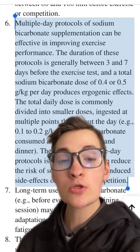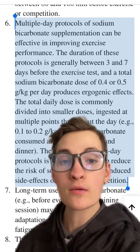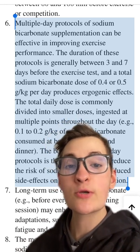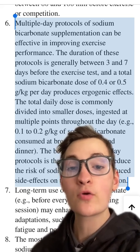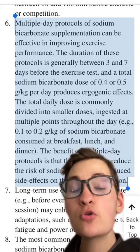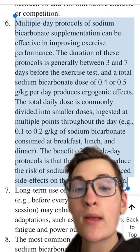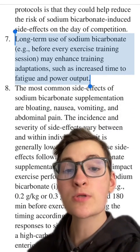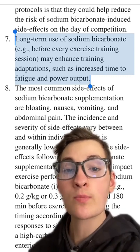There are also studies looking at multiple day protocols, oftentimes called baking soda loading. And the best strategy appears to be 3 to 7 days of about 0.4 to 0.5 grams per kilogram, divided into multiple smaller doses throughout the day of about 0.1 to 0.2 grams per kilogram. And this long-term supplementation does appear to improve exercise capacity and exercise output.